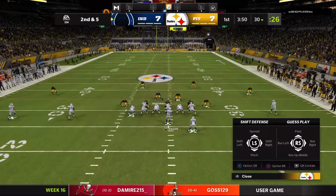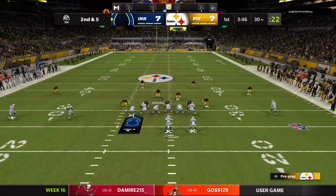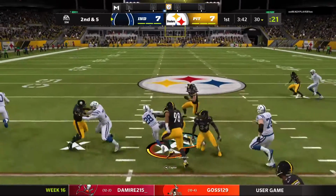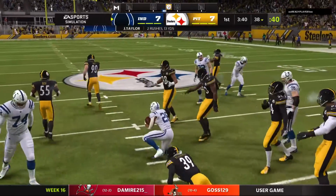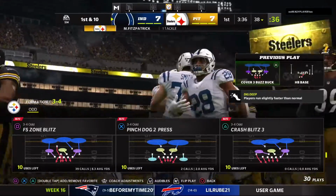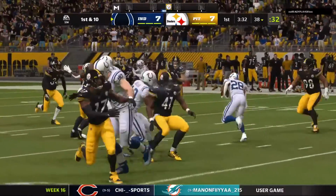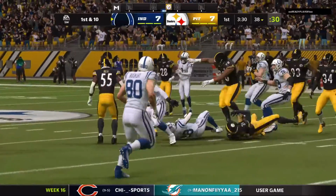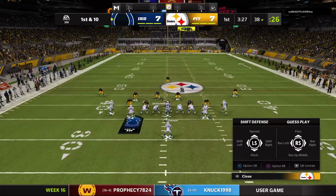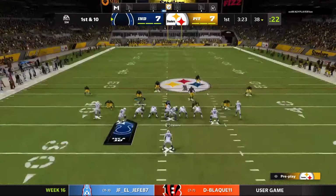Ball on the 30. They'll come up with a 2nd and 5. From the gun, it's Taylor. And he'll be brought down shy of the 40 at the 38-yard line. This running game's so important for them, and they know that. It helped lead them to a victory last week when he was over 100 yards. Let's face it, it's their identity, and that's what they want to play to. They want to be that team that runs the ball really well each and every week, and right now we're seeing a pretty good pattern of that happening.